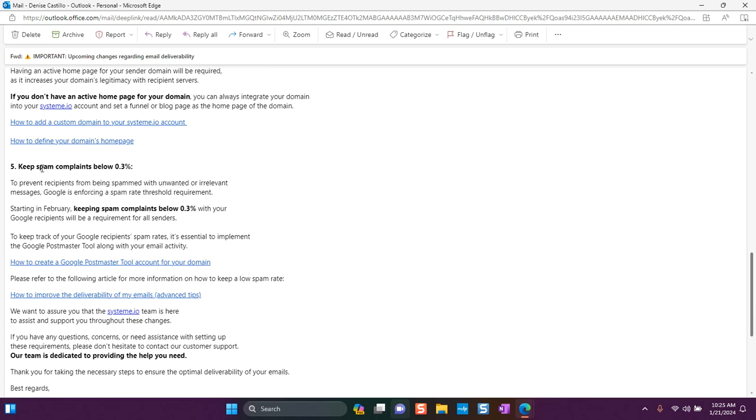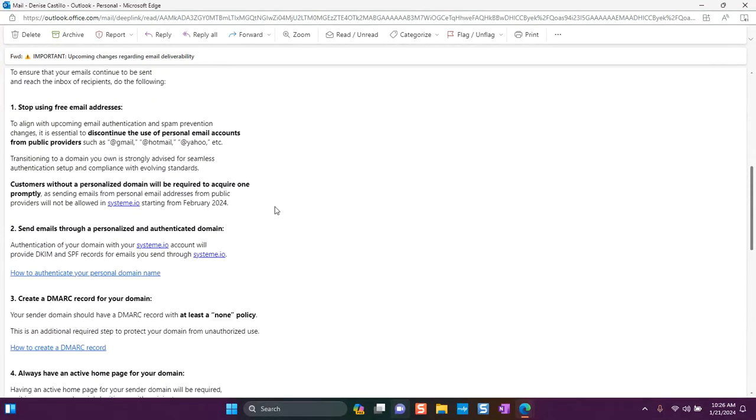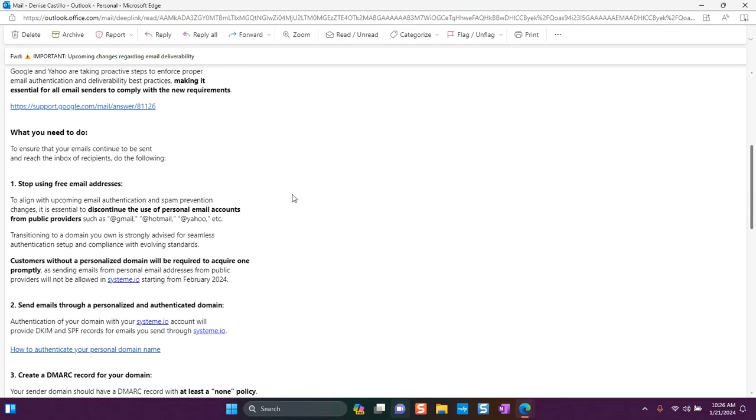Make sure that your spam rate is not over 0.3%. That's the allowance that System.io has designated. So please keep your spam rate to a minimum. And that should keep your account on a healthy, active status.